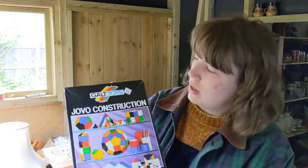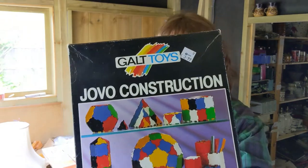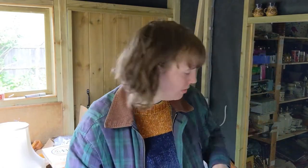This is a Jovo Construction from Galt. It was £3.99, which is quite a lot, really. I did Google how much they went for, and I can't remember now. I'm pretty sure I had some as a kid, and they look quite fun. And then we've got a marble solitaire deck, which again was £3.99. And it's probably not really worth a massive amount. Maybe like 18. It's nice though. Hopefully it's got enough marbles. I don't know how many marbles it should have.